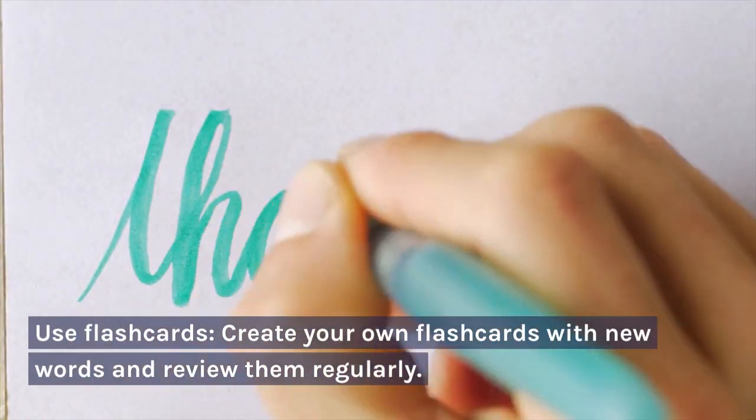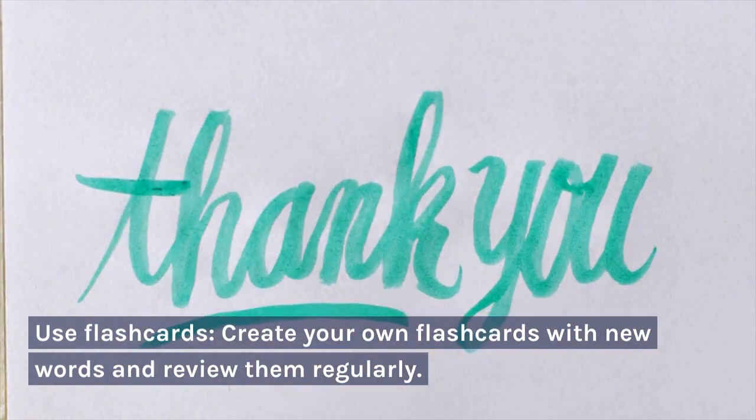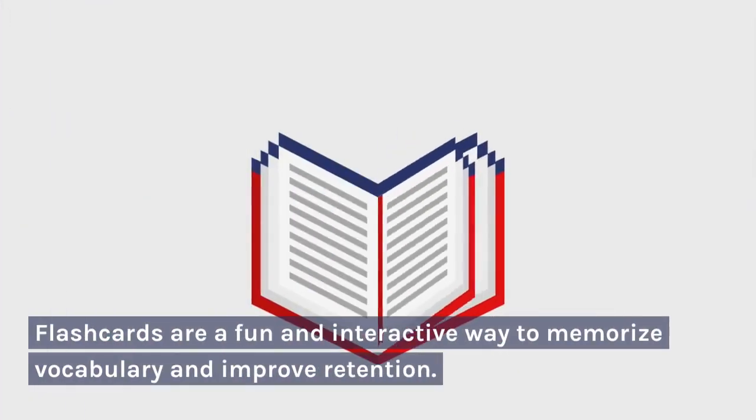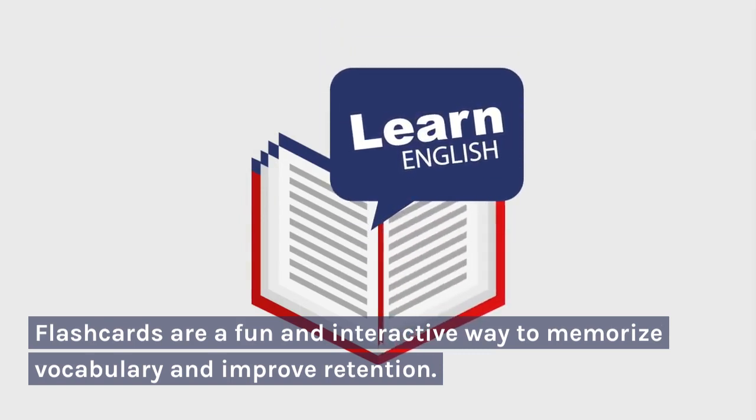Use flashcards. Create your own flashcards with new words and review them regularly. Flashcards are a fun and interactive way to memorize vocabulary and improve retention.